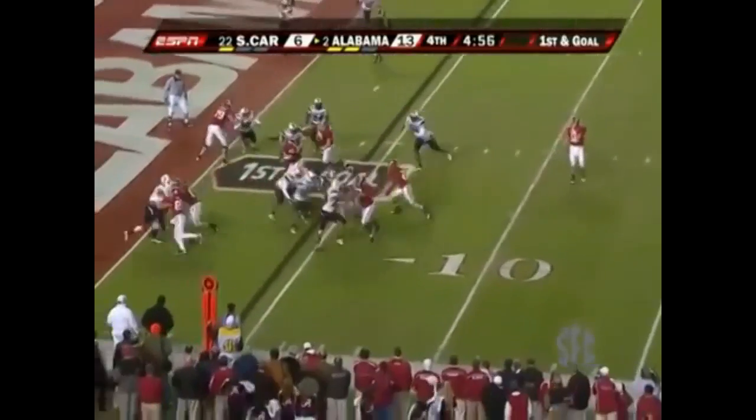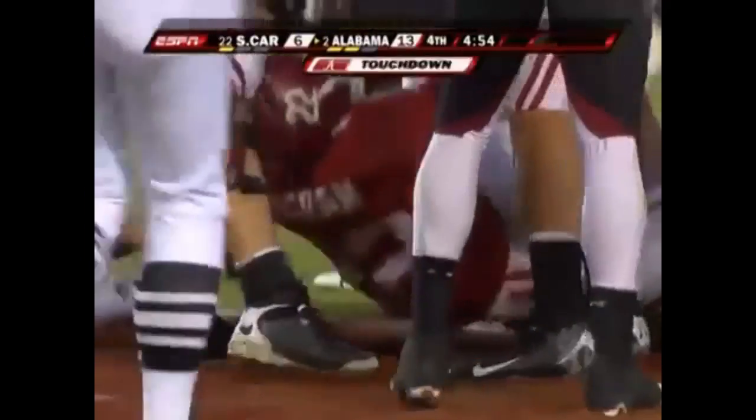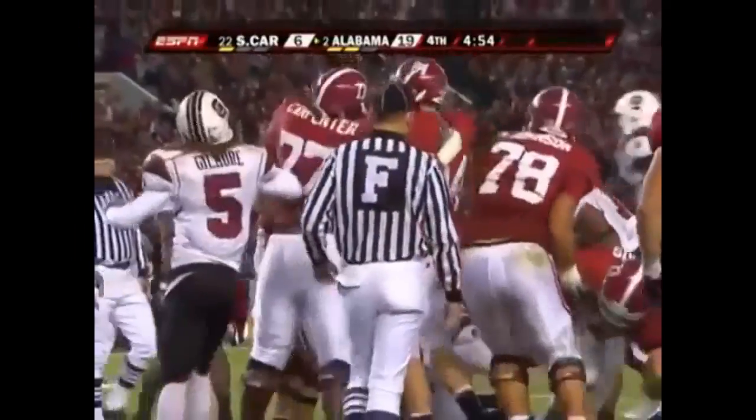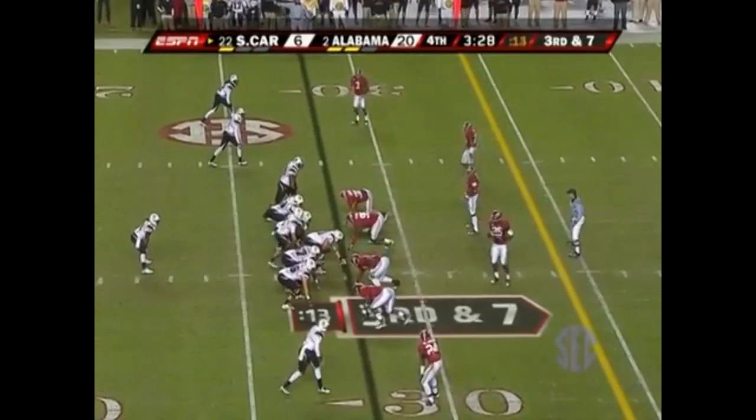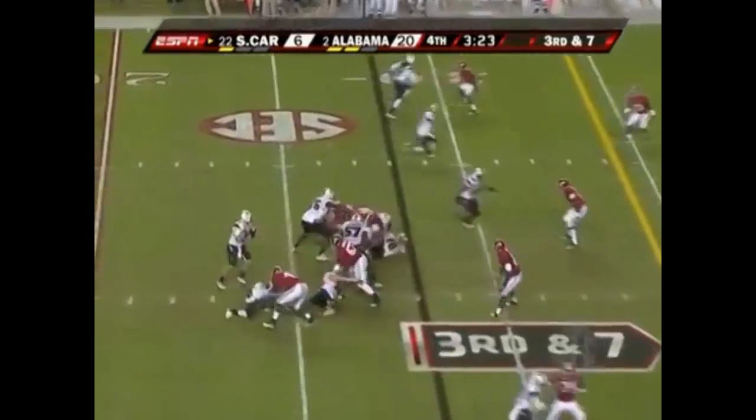They pitch it to him here. Ingram! Touchdown! And that's Greg McElroy, who had been efficient up to that point, up until last week.